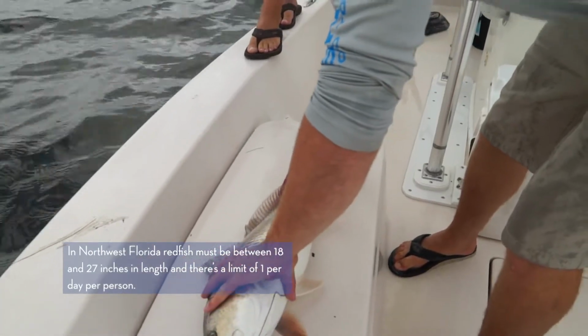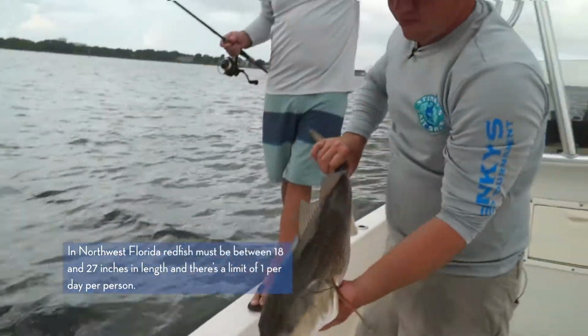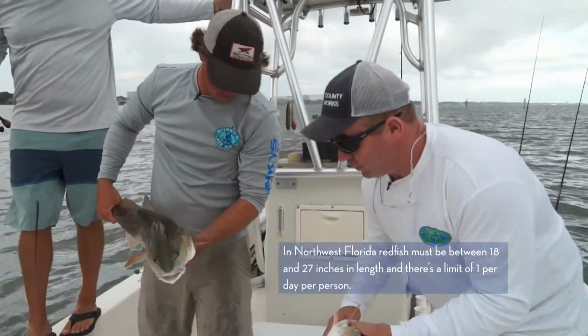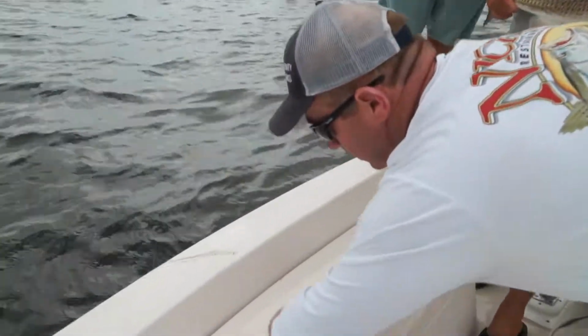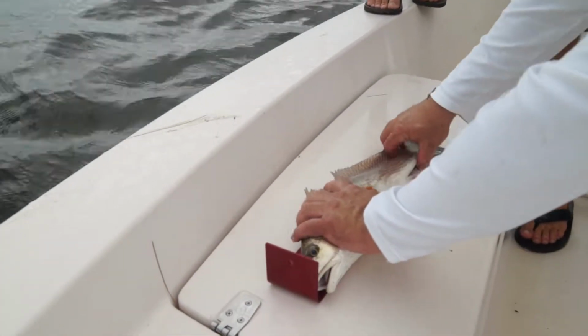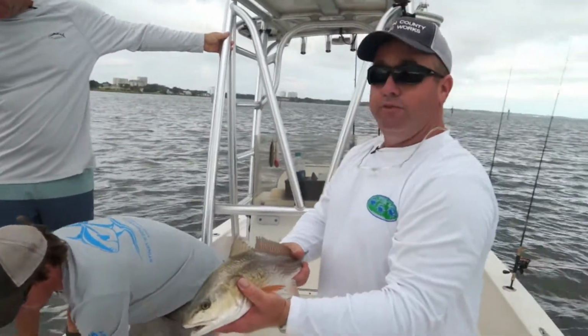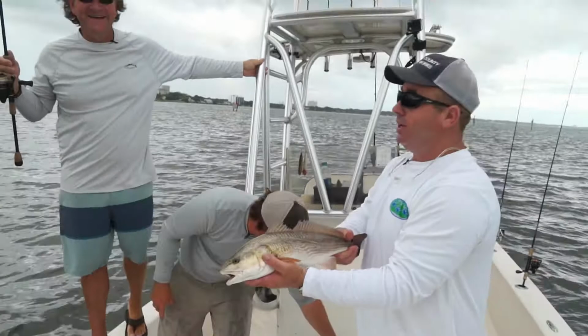Uh-oh. That's it. He's a little too big. Just out of the slot. Still great for a fish. But what you're seeing right there, that's this fish. Let's measure this fish right here, guys. What we got right there. Turn him over. 21 inches, almost 21 inches. So he's a slot fish. He's legal. So actually, since Jim's fish was illegal, then I win the bet, correct?